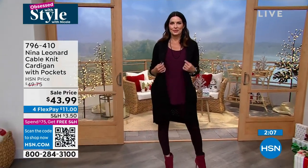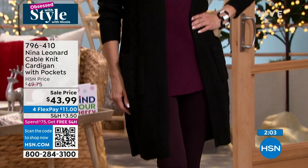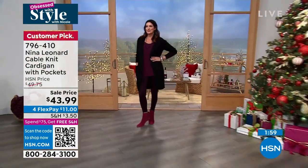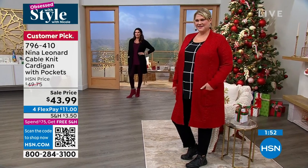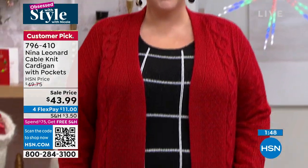So then there's Angie as well. Jamie was wearing the 1X. Angie is wearing the extra small, which I have the small in her. And frankly, that's why I'm saying go true to size on this as well. It does have that little bit of give. It is comfortable, but definitely go true to size on this one as well.